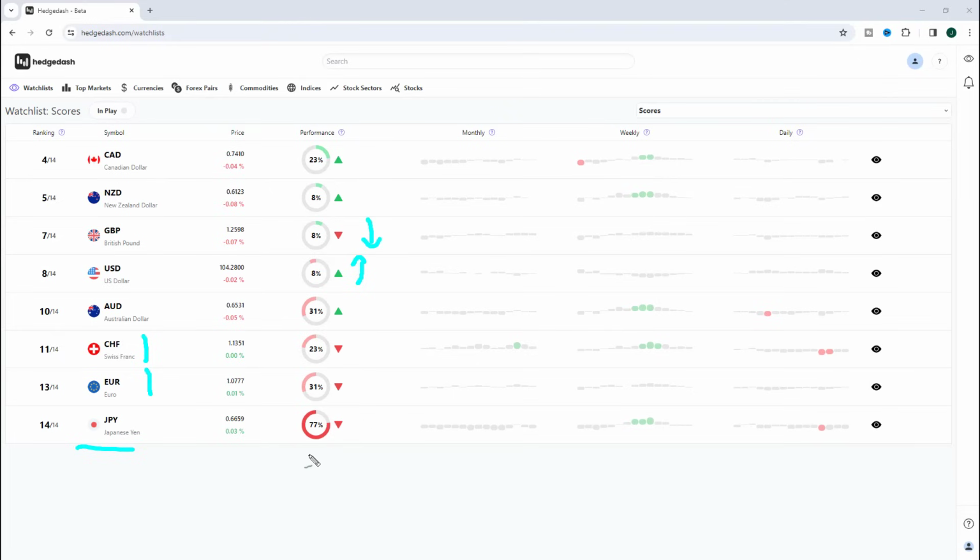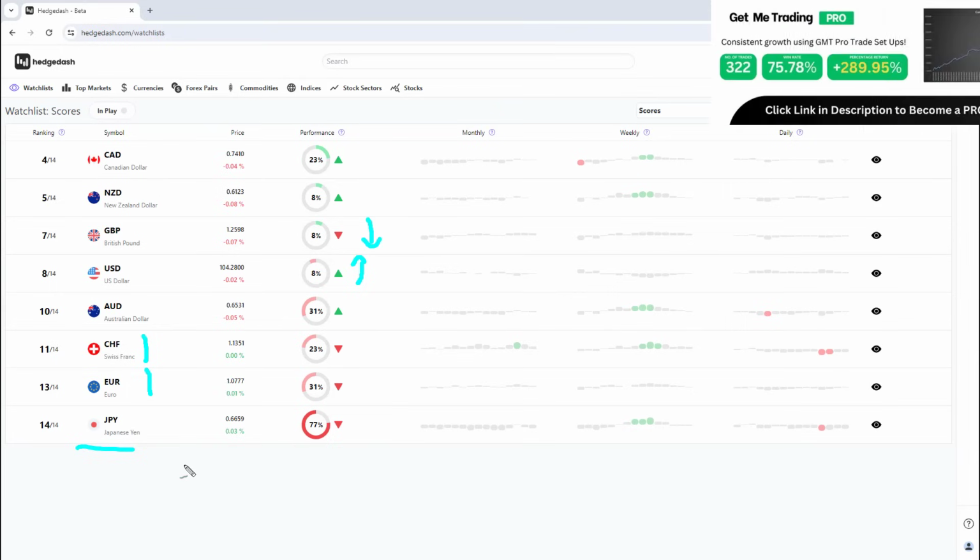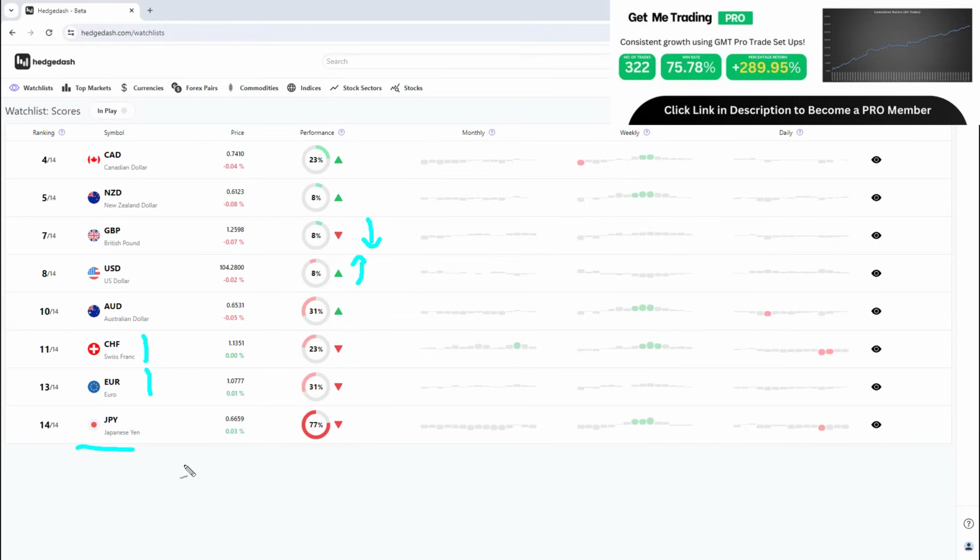Now, the other thing going into next week is you may be asking about those comments from the Ministry of Finance about raising interest rates. They're all well and good, and they are technically bullish for the currency, ceteris paribus, all things remaining equal.